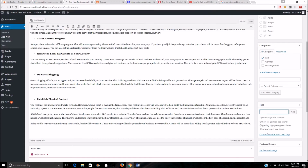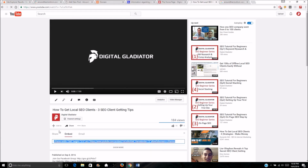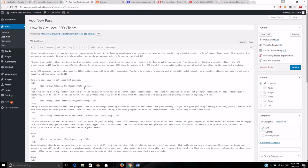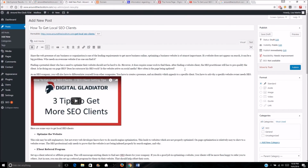So let's embed this. You go to share. I probably showed this to you guys before. But anyway, you go to embed it and go to the post. Yeah, I showed you this in another video. But anyway, quickly just embed that right there, and voila, magic. You have the article embedded. You can add an image too. I'm not going to do it because I'm lazy. I'm very lazy, guys. I don't ever do any work. But yeah, that's it when it comes to embedding a video.